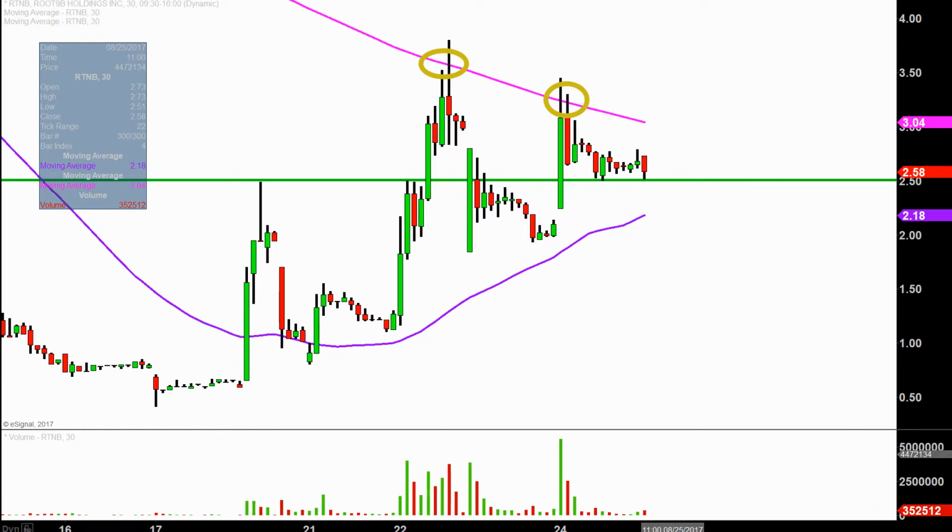So all in all, like I said, the bulls are still quietly making progress, and as long as they keep on building those higher bases, the uptrend will only get that much stronger.